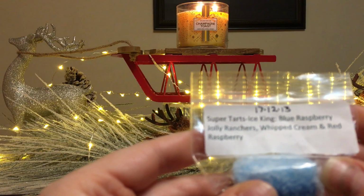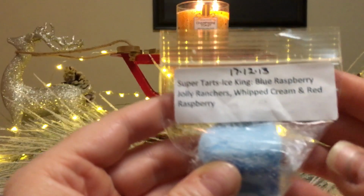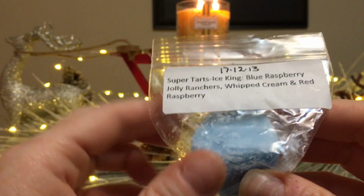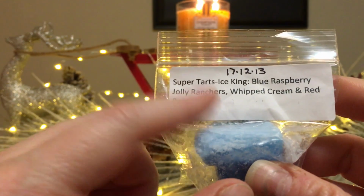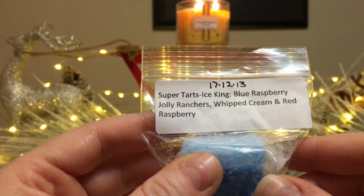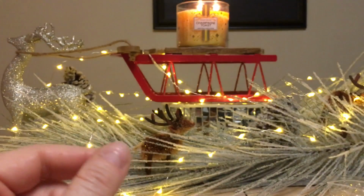Super Tarts Ice King, blue raspberry, Jolly Ranchers, whipped cream, and red raspberry. This is gorgeous, you guys. I am very thankful to have gotten this. I've seen it on the website. I want to say that it's almost always out of stock when I actually want to purchase something. This is very nice. I really like that. And the blue raspberry gives it a little kick. And the Jolly Ranchers, of course.